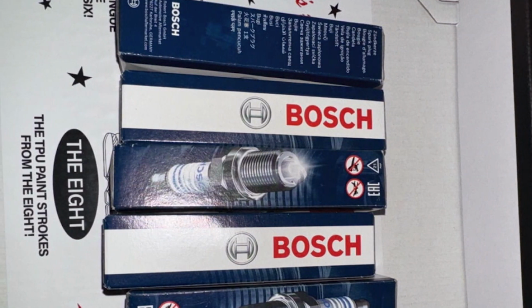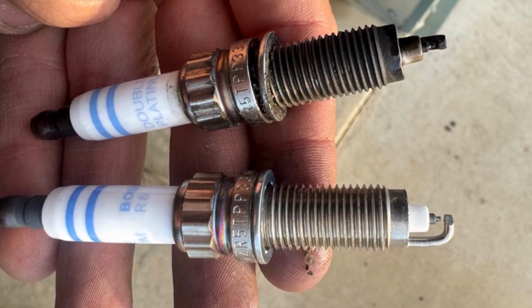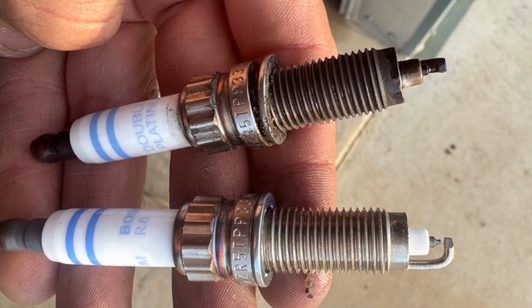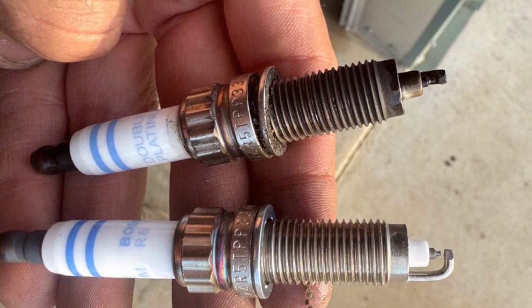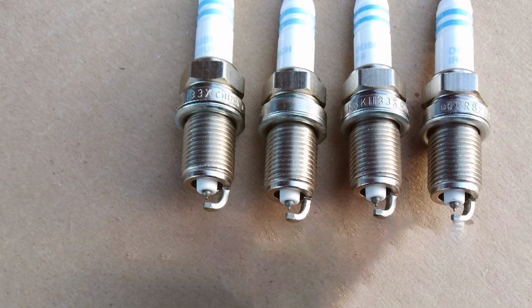Durability is a key feature of these spark plugs thanks to their fine wire electrode design and premium materials. Built to withstand the rigors of daily driving, BOSCH spark plugs offer long-lasting reliability, reducing the need for frequent replacements and ensuring optimal engine operation over time.